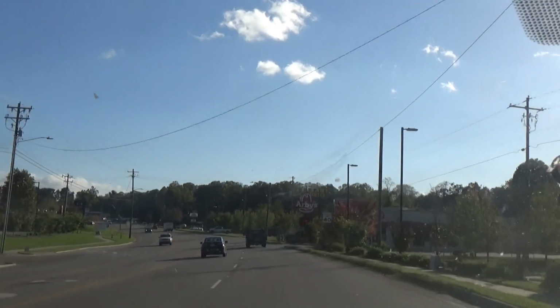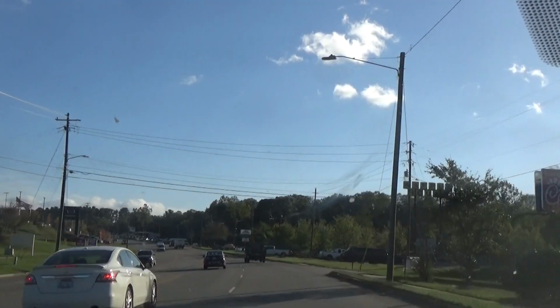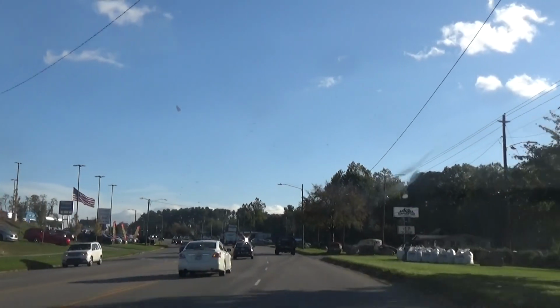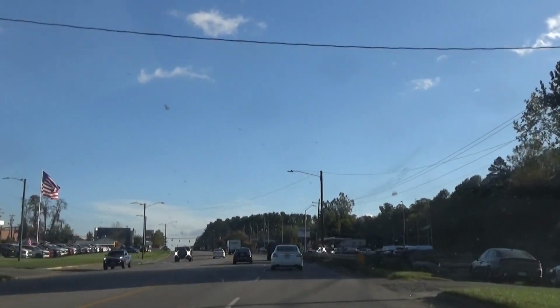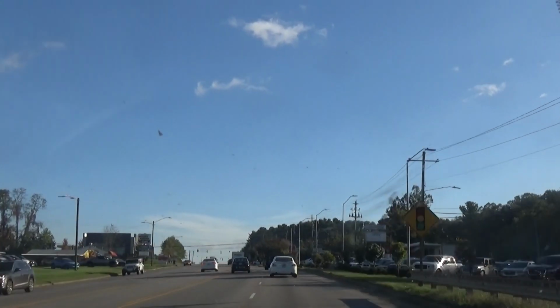Okay, on this edition of Let's Explore This, if you want to even call this an actual edition, we are going to be touring Asheville 2 weeks after Hurricane Helene ravaged the area, and we're going to see what kind of damage and stuff it might have left behind.